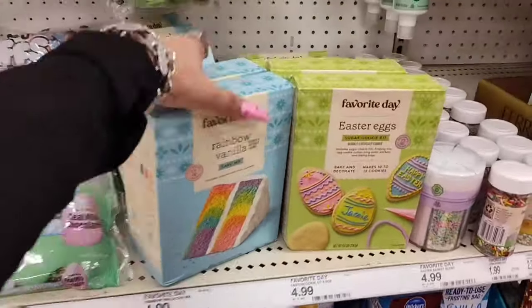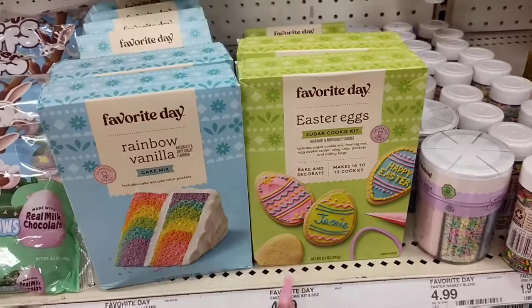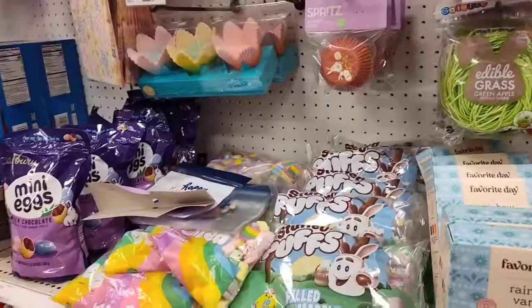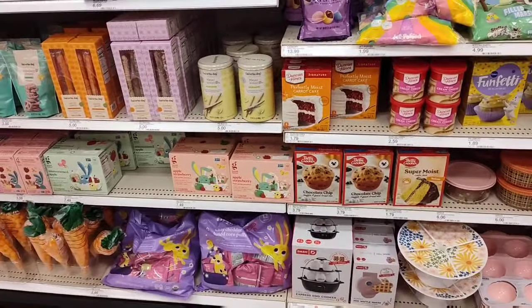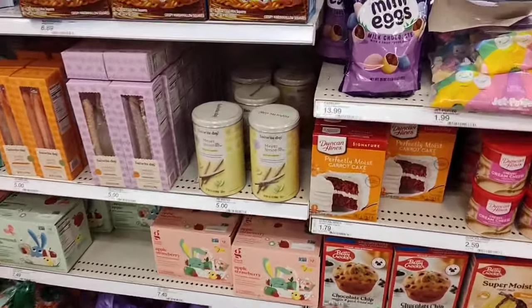Alright, you guys, I really like the rainbow vanilla cake mix. $4.99. Easter egg kit. These are $4.99. So what I'm going to do is mix in Valentine's Day and start decorating also for Easter. So I will do like a Valentine's Day mini house tour before February ends, which is really close to something. I got to get my button gear.